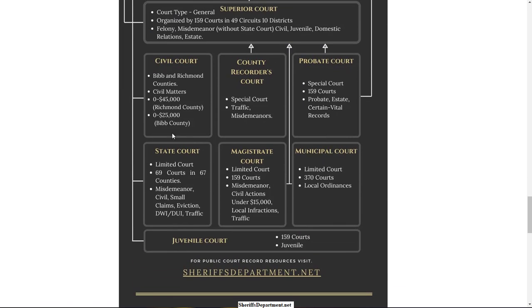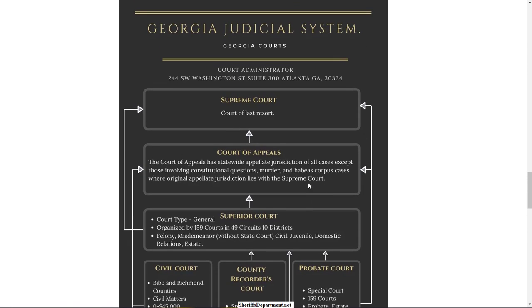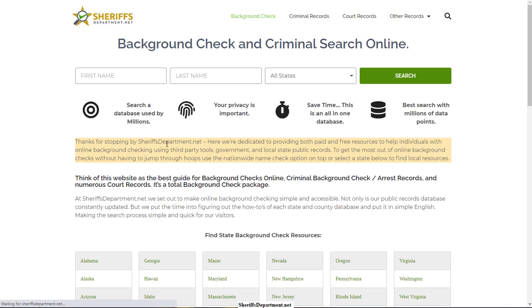Each state has its own court setup. If you really want to dig deep into somebody's criminal profile, you could do that via court records, and a lot of times the access to these records through the county or sometimes even through the state level is going to be free, so it's even better than paying $1. But at times it does require research, it does require time, and if you don't have a lot of that, you might just want to pay up.